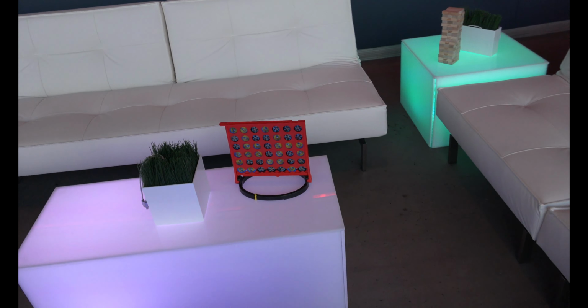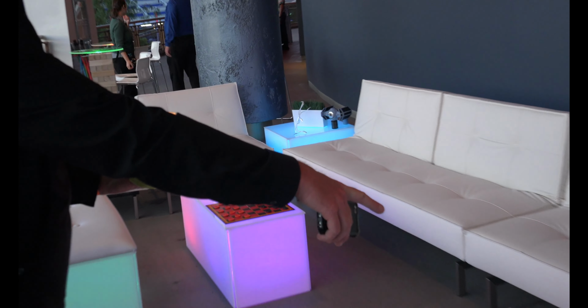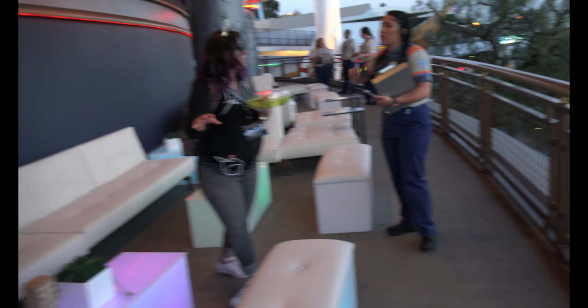Star Wars bubble maker. What? It's doubles. Bubble makers. Charging ports too. Connect Four charging ports. Oh wow. Jenga. Right here.